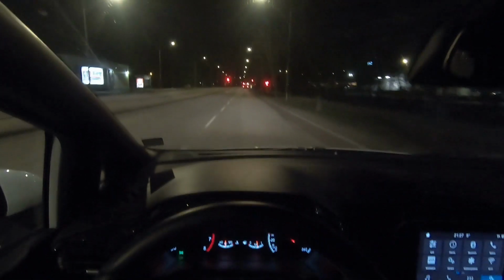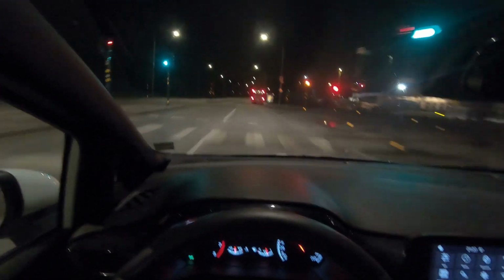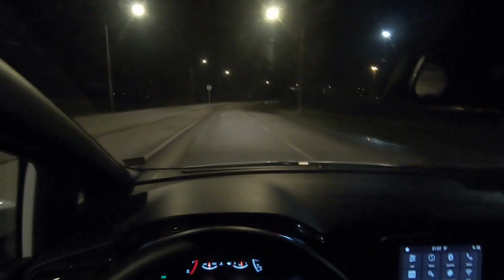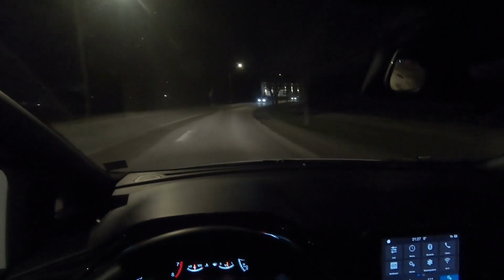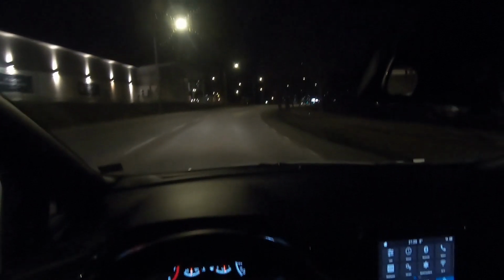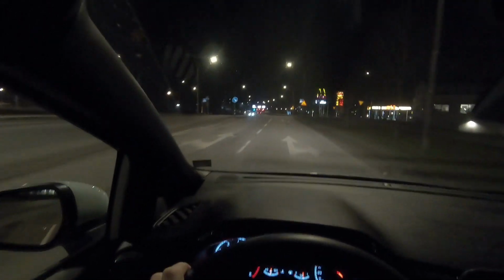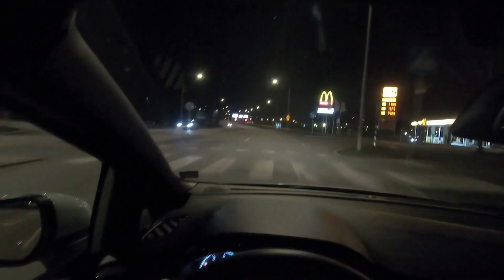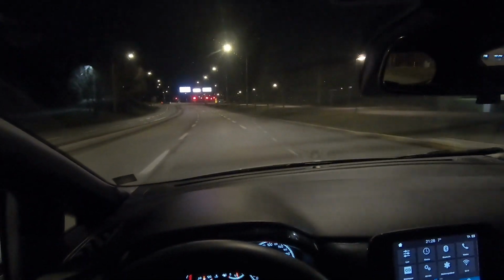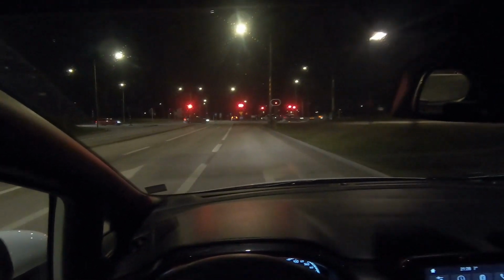If I compare it to my last performance car, the Seat Leon Cupra 290, this is a lot more fun. It's of course lighter, 1262 I think it weighs. And the Seat was almost 1.5, I think, so it's a big difference. And the biggest difference is the sound of this is amazing, and in the Seat it was not very special.